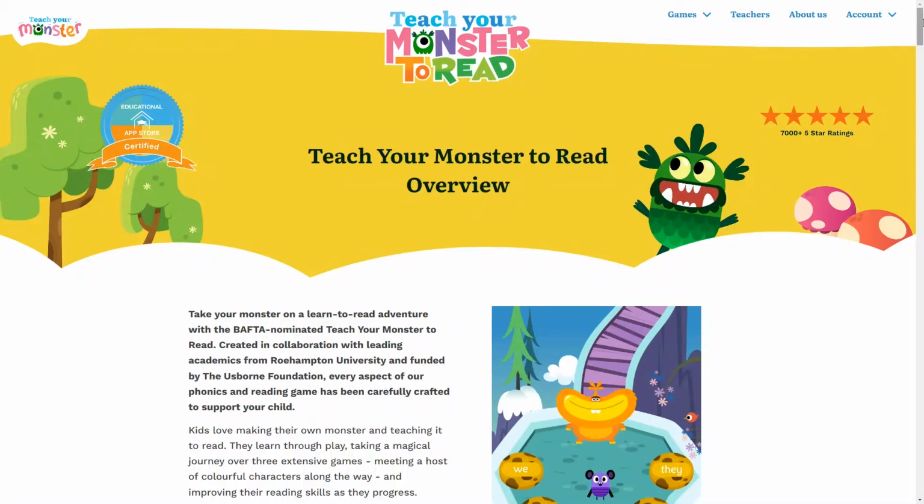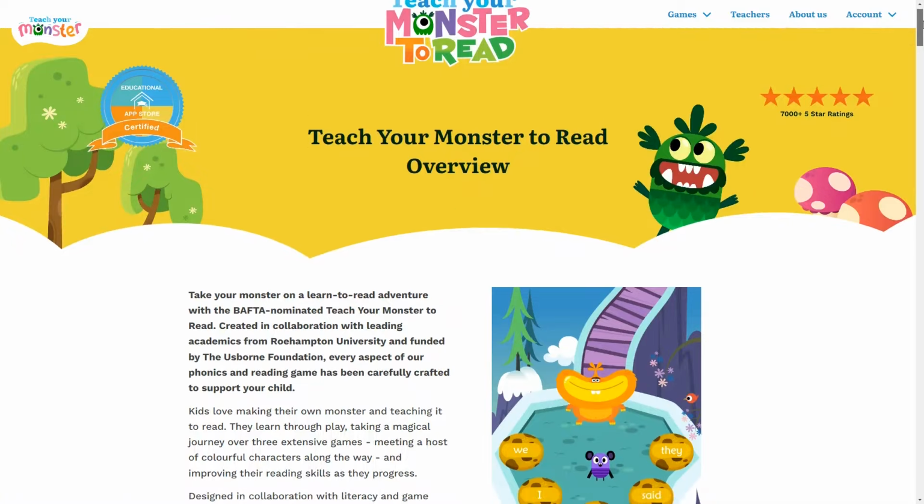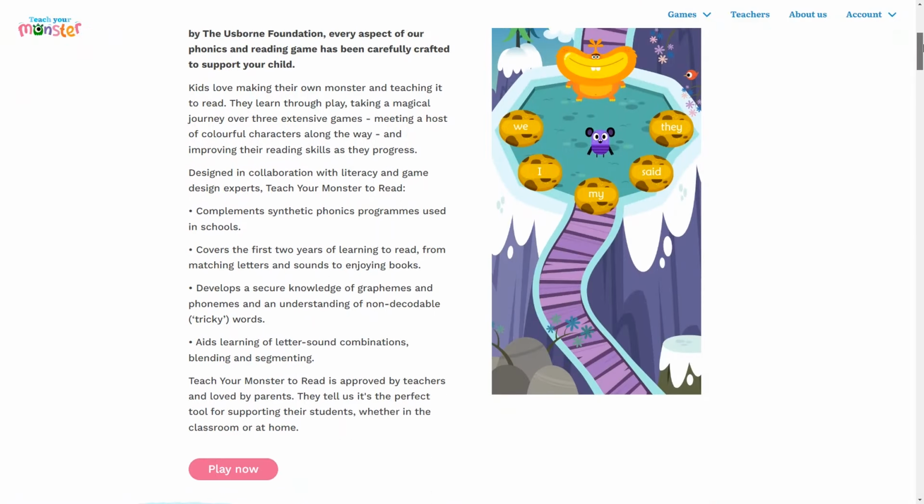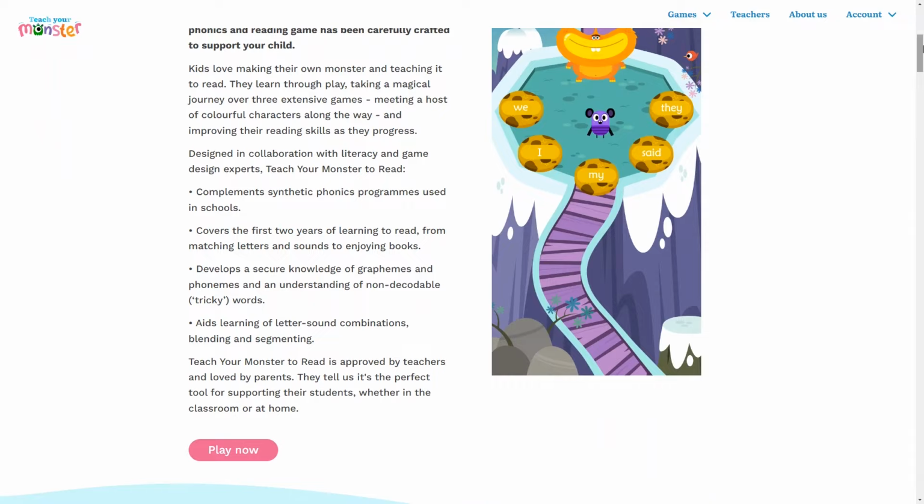The Teach Your Monster reading app is designed to cover the first 2 years of learning to read skills, so it's definitely meant for younger kids. But of course, like most of these programs, if you have a child who you feel could benefit from practicing these phonics skills, then it's definitely worth a try.